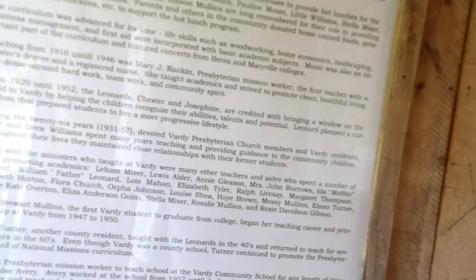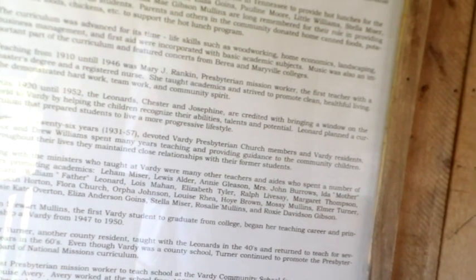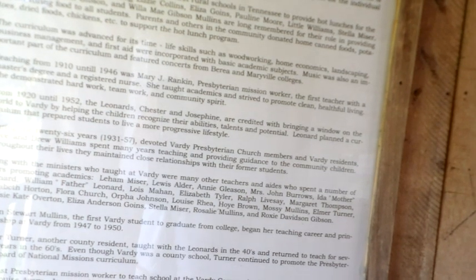Along with the ministers who taught at Vardy were many other teachers and aides who spent a number of years promoting academics. Liam Miser, Louis Adler, Annie Gleason, Mrs. John Burroughs, Ida, Mother Leonard, William, Father Leonard, Lois Mahan, Elizabeth Tyler, Ralph Libsey, Margaret Thompson, Elizabeth Horton, Flora Church, Orpha Johnson, Louise Ray, Hoy Brown, Mossy Mullins, Elmer Turner, Mossy Kate Overton, Eliza Anderson Goins, Stella Miser, Rosalie Mullins, and Roxy Davis and Gibson.